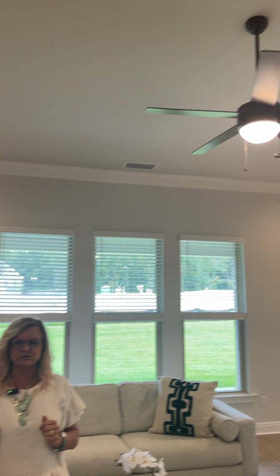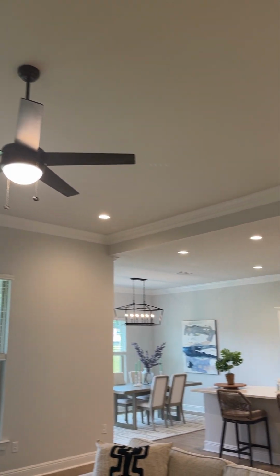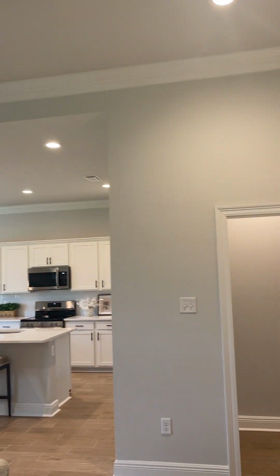We're here at a new construction by DSLD Builders. It's 2,300 square feet, 4-bedroom, 2-bath, open concept floor plan, split floor plan with the primary on one side, the other 3 bedrooms on this side, 13-foot ceilings, and there's a few extras in this model home. So come on into the kitchen.